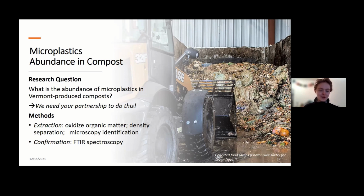There are many different types of compost. It's not all just food waste derived. And when we're creating compost, we're also adding in a bunch of bulking agents. So I'm interested in the end product compost. I hope to research microplastic contamination in this finished compost, specifically in the state of Vermont, maybe looking at around 20 different composts, ranging from ones that are from cleaner streams, such as manure, to more contaminated streams, such as potentially food waste. And we really need partners in industry that are producing this compost.